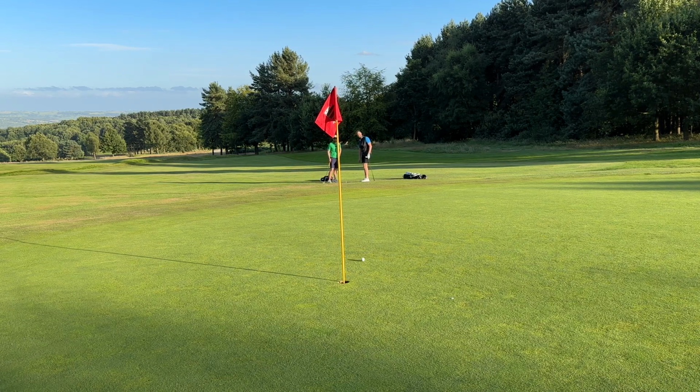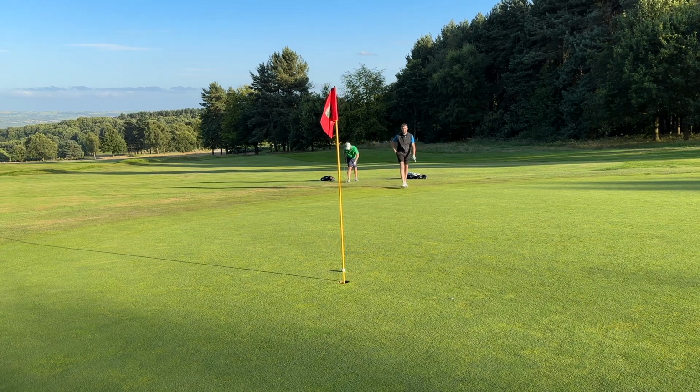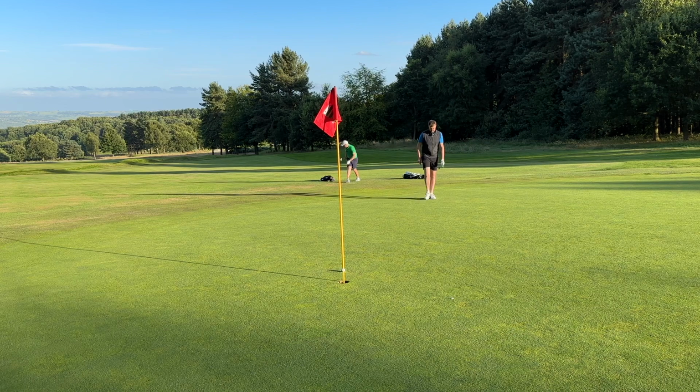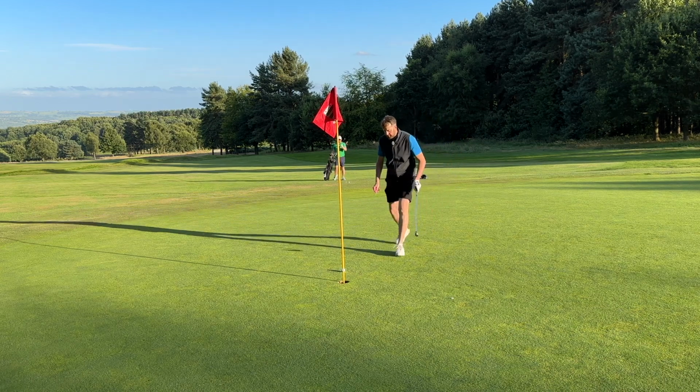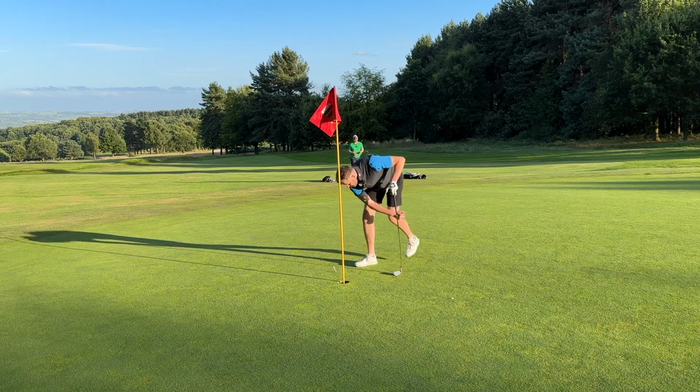Get in. Come on. Come on. Oh, I'll put a mark on it. I think that's one of the most unused golf shots in this modern generation.